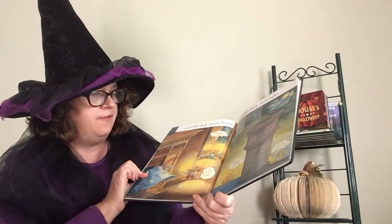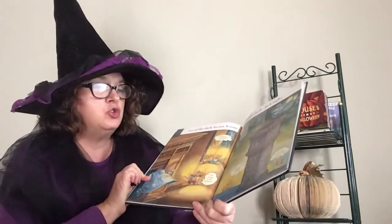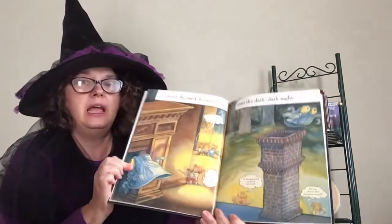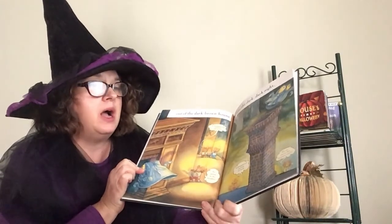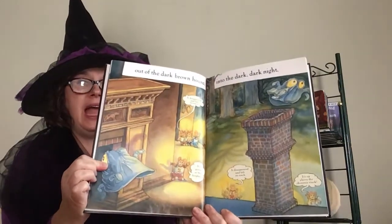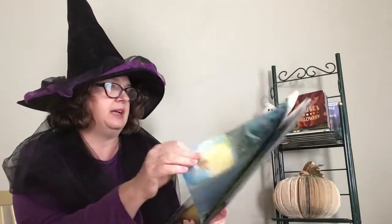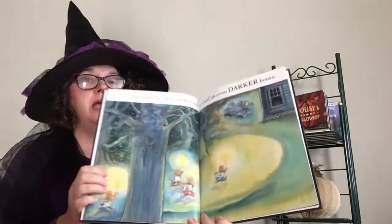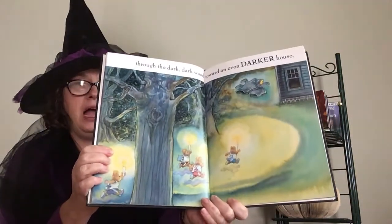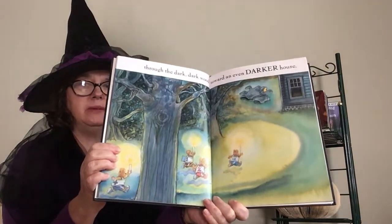It's going in the fireplace. It disappeared and left no trace. It disappeared and left no track. It's up above the chimney stack. Let's see what happens next. Through the dark, dark wood, toward an even darker house. And there go the mice chasing after it.